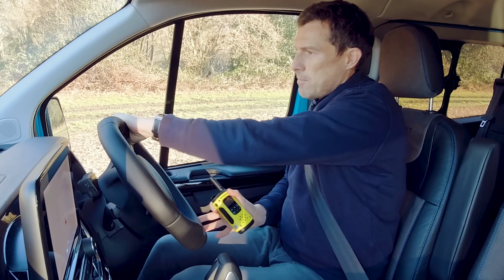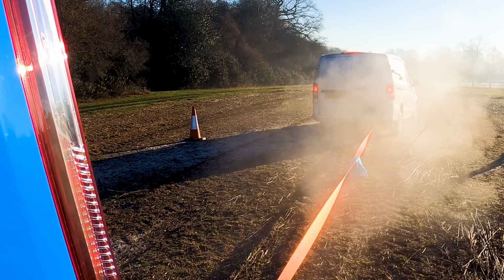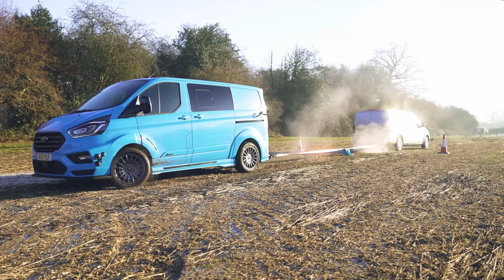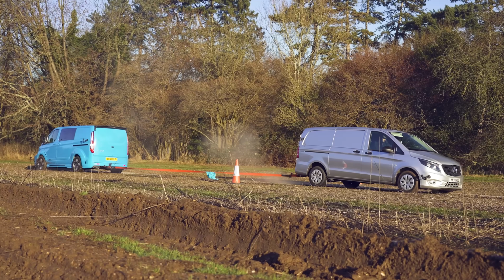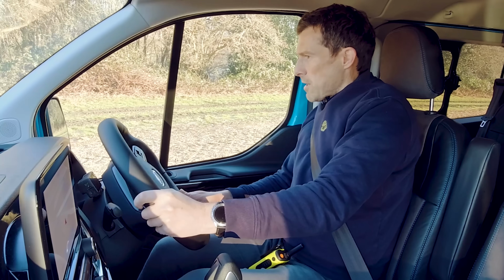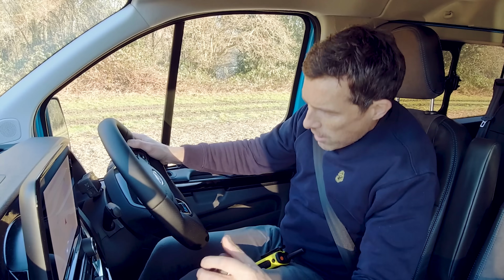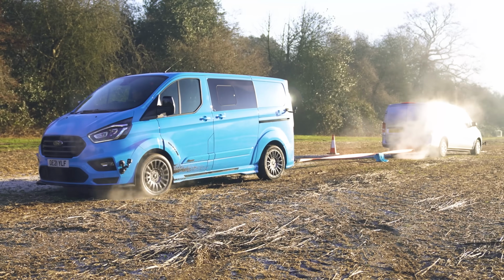Come on, keep the momentum up, come on. Try and find some traction. There we go, keep moving now, keep moving, come on. Come on, you stupid van.